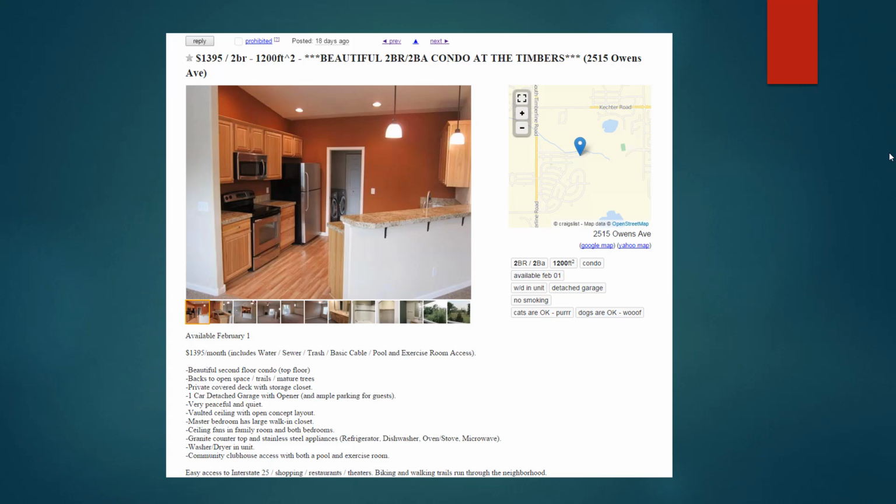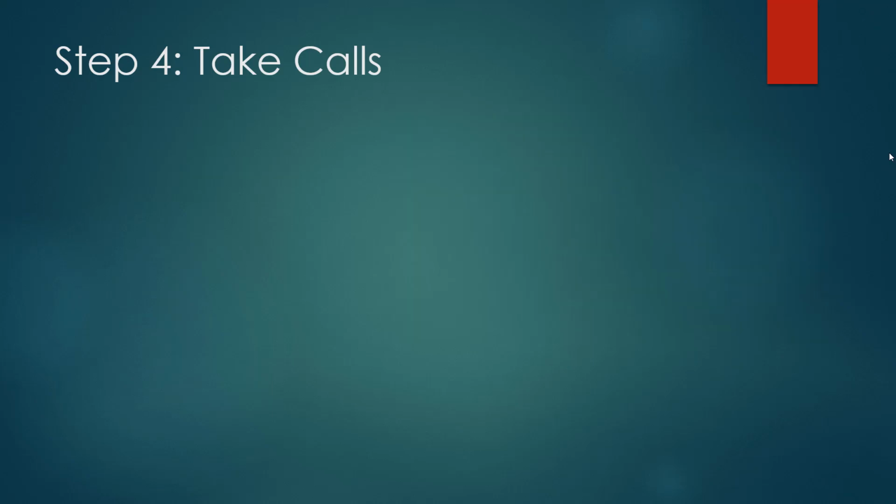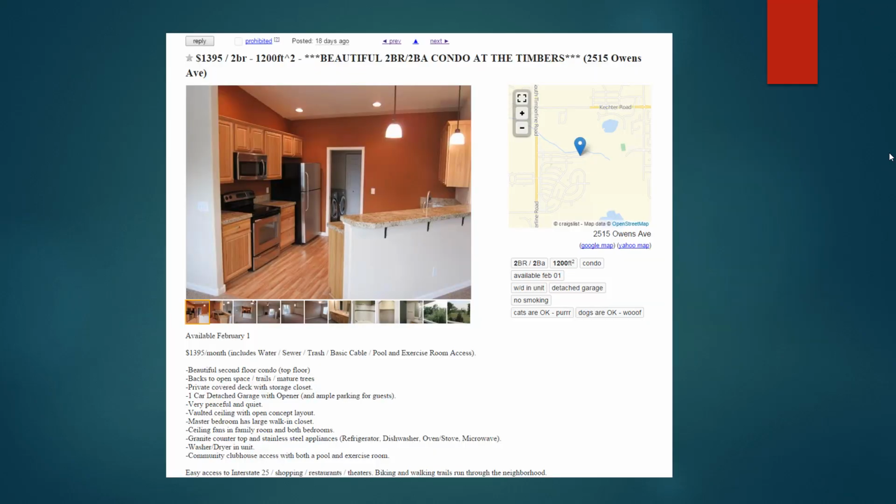Craigslist used to only let you have 12, now you can have 24. There's no excuse for having a shortage of pictures. Show people what your unit looks like. Make sure your unit looks good. Any questions on ads? Royce.